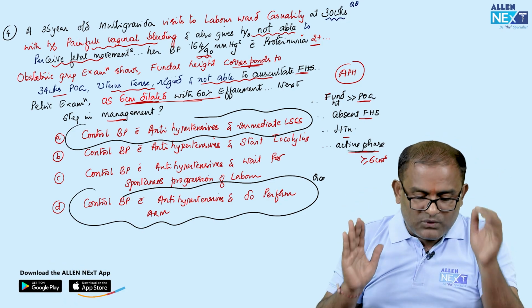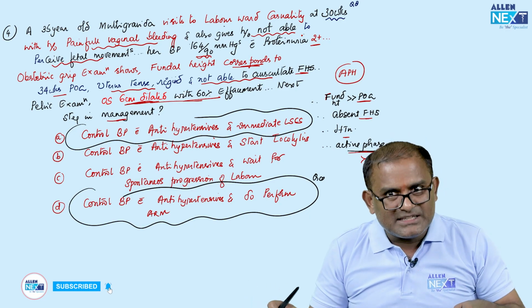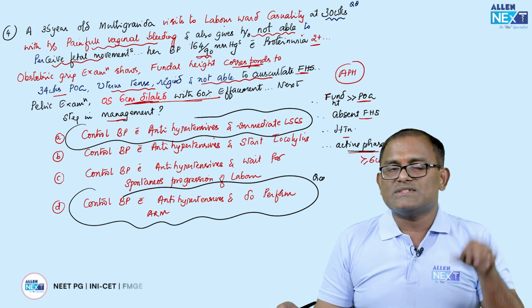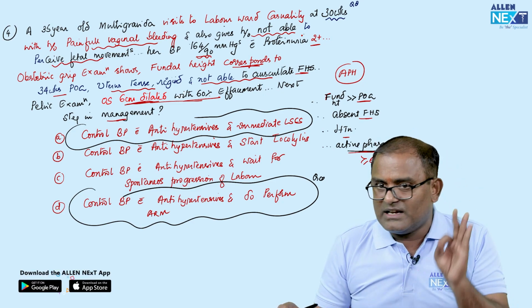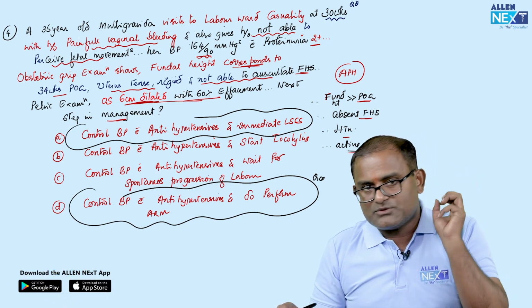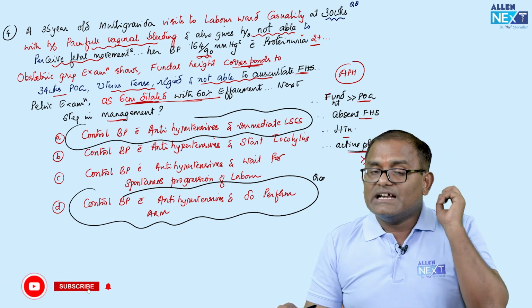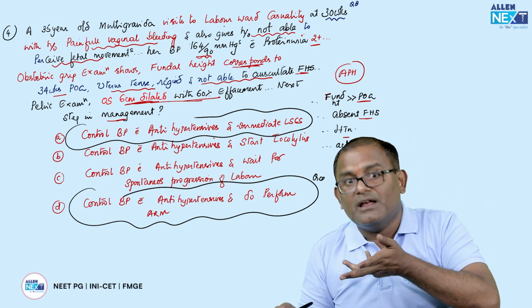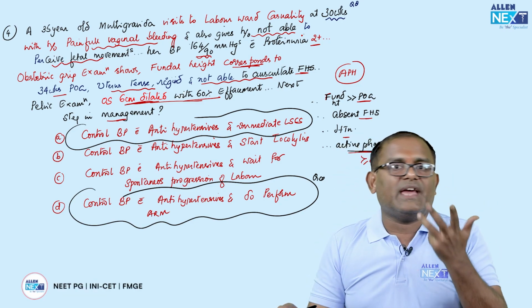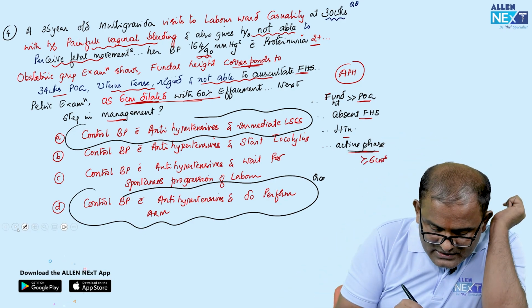Understood? This is the take-home message from this question. Is it clear? So if such questions come in your NEET PG, please be careful. So once again, take-home message. Dear doctor, abruption women will present with painful vaginal bleeding. And one of the risk factors for abruption is hypertensive disorder. That is the one thing. And most women with abruption definitely present in active labor. Why? Due to release of thromboplastin or thrombin. And definitely we will do what? ARM to alter the process of abruption. Is it clear? Yes.